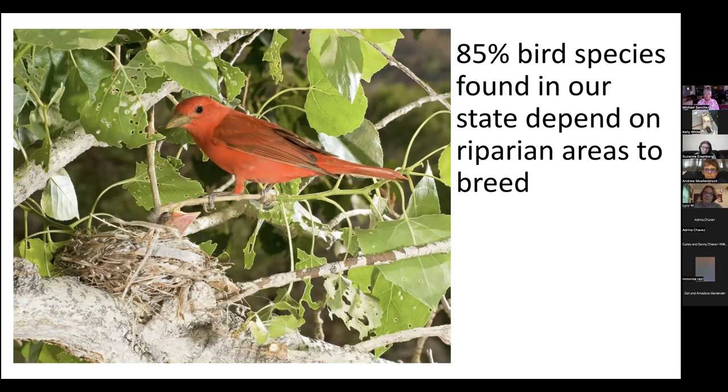So many species of birds depend on our rivers and our streams and what have you. This right here is a summer tanager. It's a bird that's been hanging around our house, which makes me very, very happy because I didn't know that there was anything that pretty in our area until just a few years back when Kelly and I did a program, which was kind of neat, checking out birds. But you will not see these outside of our river systems.